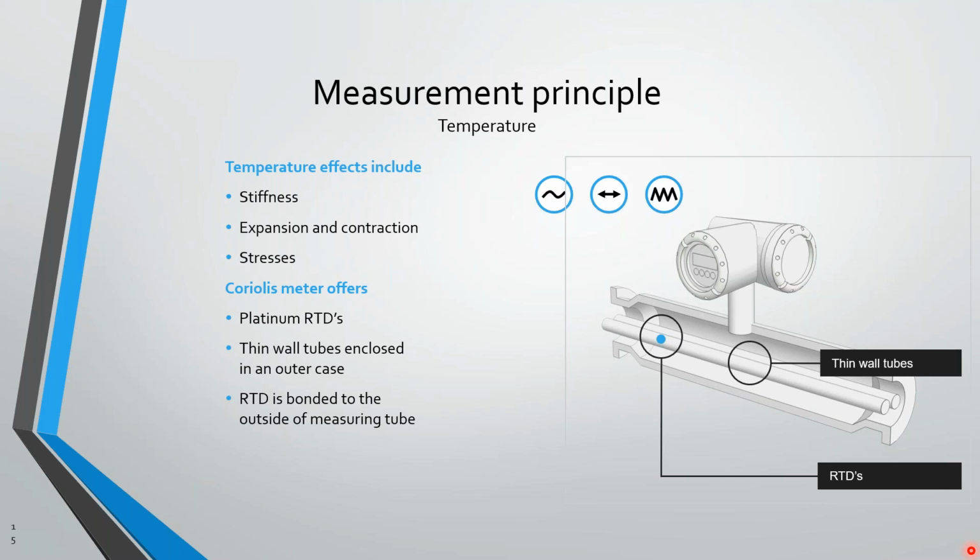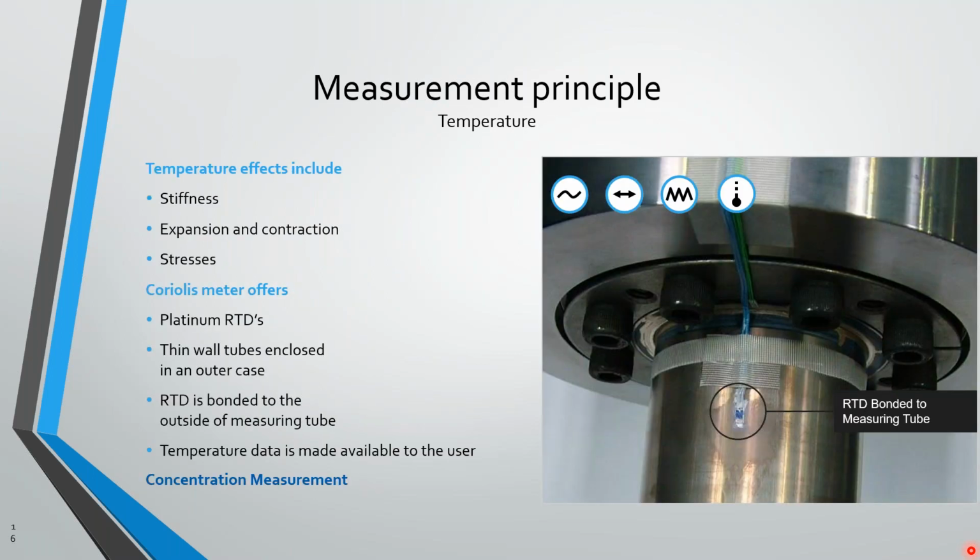So having the density measurement and temperature measurement gives us another capability, right? If we know temperature, we know density, we know mass flow rate, we know all this information, now we're able to also obtain a concentration measurement. Whether this is for API, Plato, Brix, Baume, or alcohol concentration, we're able to get that type of information out of a Coriolis meter as well. So again, we're able to get a concentration measurement because we've got all this other information available to us. And this just shows a photograph of where that RTD is actually bonded onto the measuring tube right there.